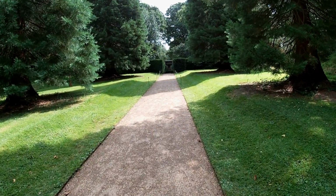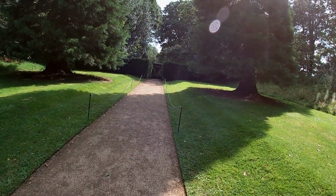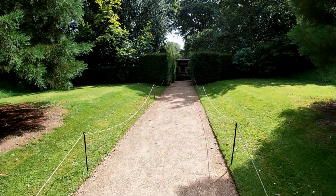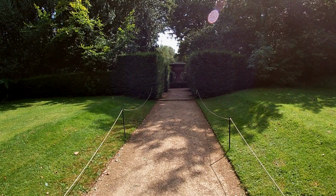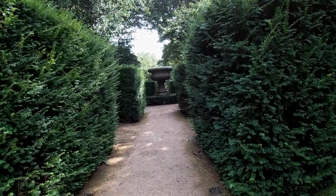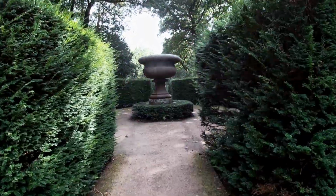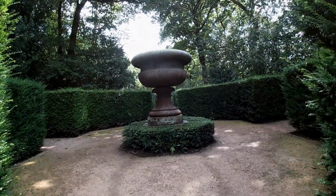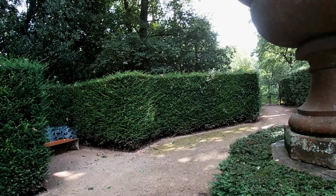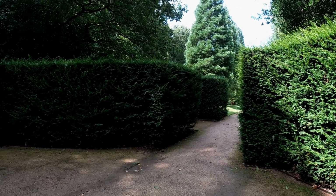A long walk. Big urn there. We've come to the end of the walk. Nice focal point. So here we are at the end of the walk. We made it. Plenty of seats to have a rest after that walk. The seats are wet. I'll just stand here.